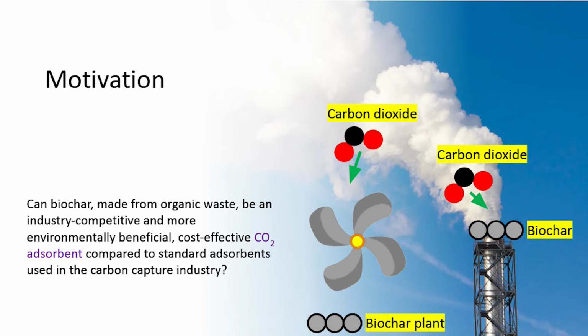So the motivation for this project started with my literature review, where I reviewed adsorbents in industry and came up with the question, can biochar, a material with high CO2 absorption capacity, made from organic waste, be an industry competitive and more environmentally friendly and cost-effective carbon dioxide adsorbent for carbon dioxide removal compared to adsorbents currently used in the carbon capture industry?